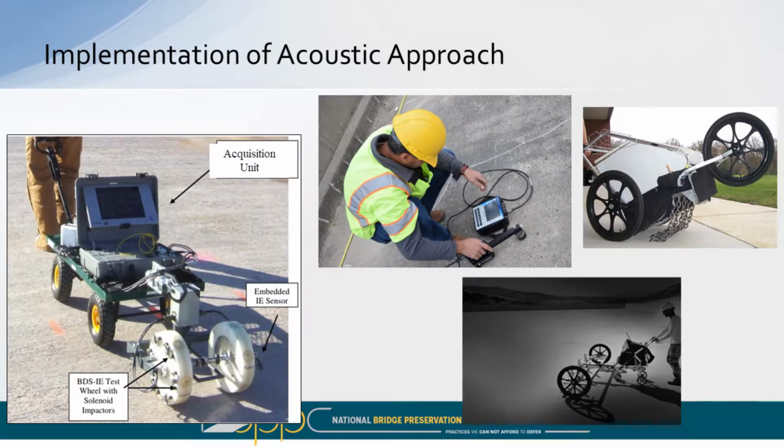There are various implementations over the years. Here's an impact echo device that's a scanner. A couple of people have shown these. Here's an acoustic wave device, which is actually part of an impact echo device. Here is an old cart with chains underneath it. And this technology of the chains underneath the cart has been around my entire career. I think they first started in the 70s.